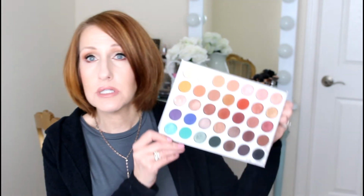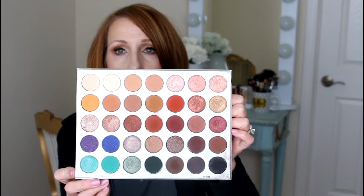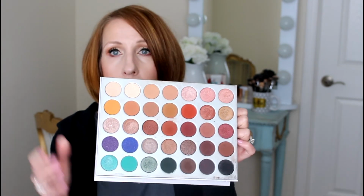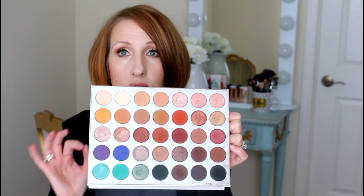But this has been my really obsessive palette that I just love. If I could only have one palette right now, this would be the palette I would get, and it's the Jaclyn Hill Morphe palette. I love all the colors in here. They're blendable. Look at all the colors you get in there. There's so many looks you can do with this. I love the colors, the blendability, the pigmentation.